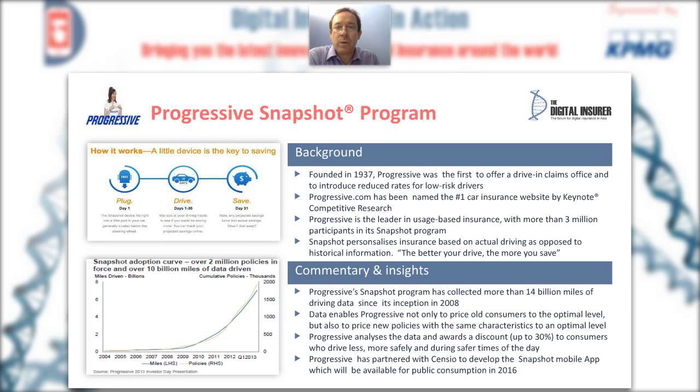In terms of the mechanics of their technology and their marketing approach, they have a little device that can sit underneath the steering wheel. They allow this device to be installed by potential customers for 30 days on a trial period. At the end of that trial period, Progressive will get the data back, and they will then let customers know whether or not they've got a discount. And discounts can be as high as 30%. The basic message that Progressive has is, the better you drive, the more you can save. Progressive have been in this business for quite some time, aggregated a significant amount of data, and this perhaps gives them long-term competitive advantage.